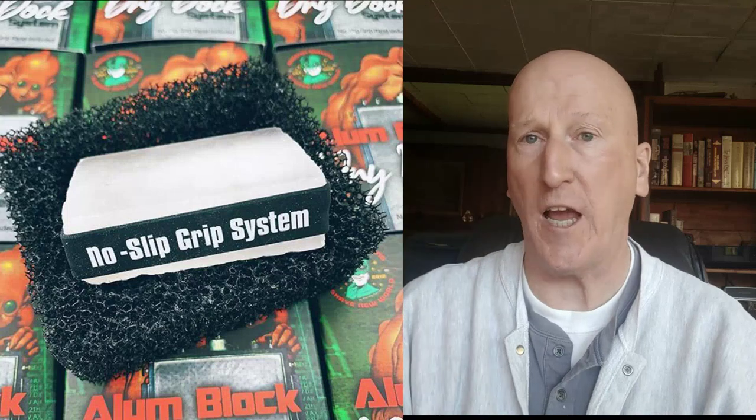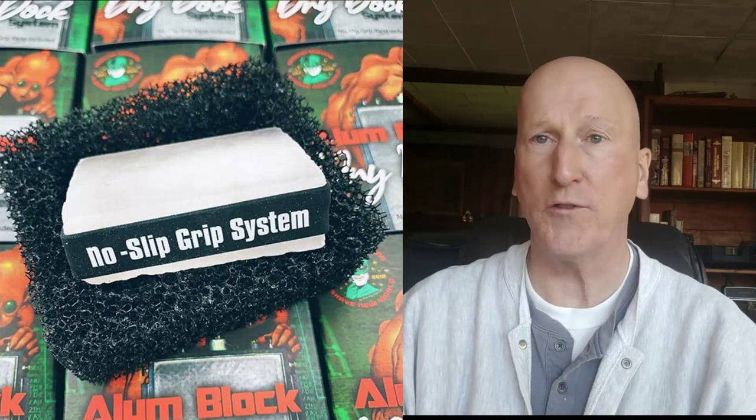Alum Block is. Now, I use the Phoenix Shaving Alum Block. I've also used the Alum Block from Ozma. There was an Alum Block I used called Shash. I don't think that's available anymore. But these are all great Alum Block products.